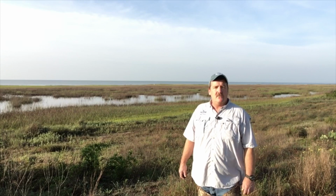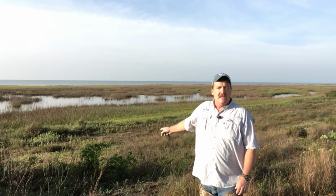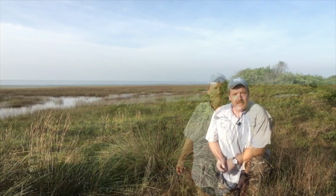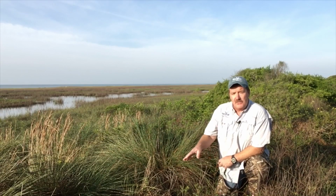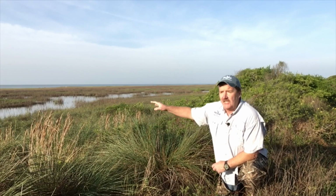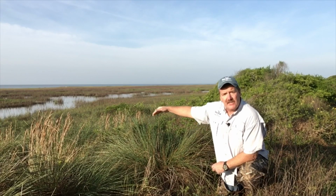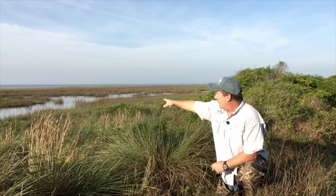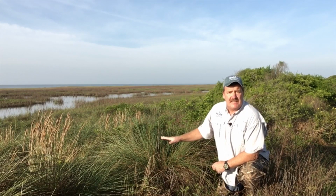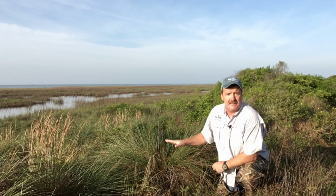This area has one of the most diverse bird populations in all of Calhoun County. In the low areas behind me, you get all of the birds that like to live and feed in and around the water. Right here, we're on top of the ridge, and as you can see, several different species of vegetation that you didn't see down in the marsh. In addition to that, notice how this ridge falls off down to the area where the water is. This provides a tremendous buffer to storm surge during hurricane season.